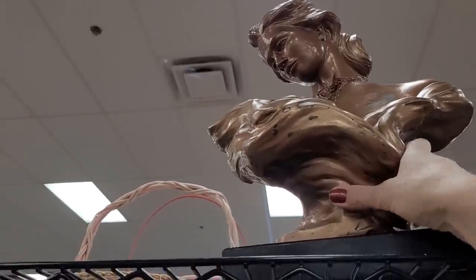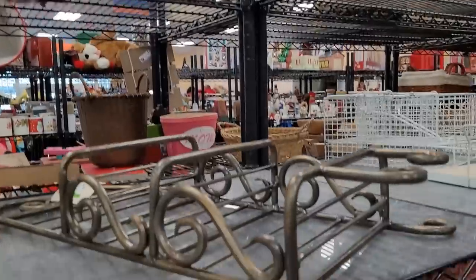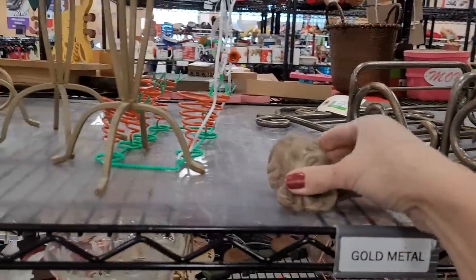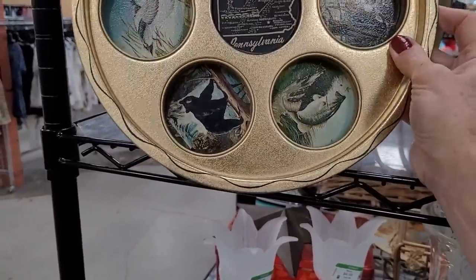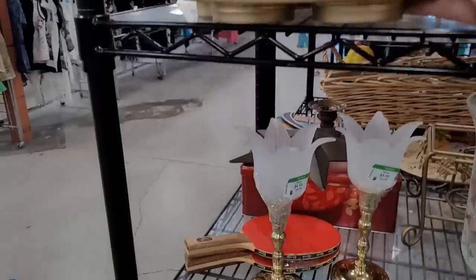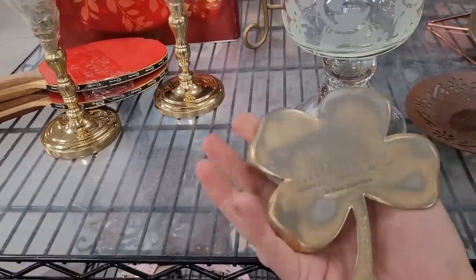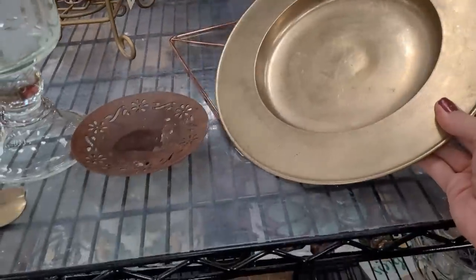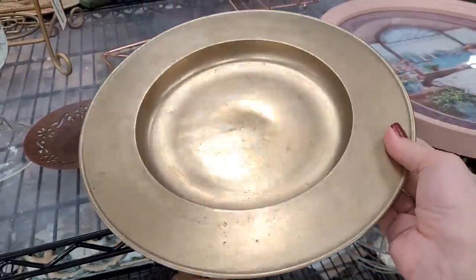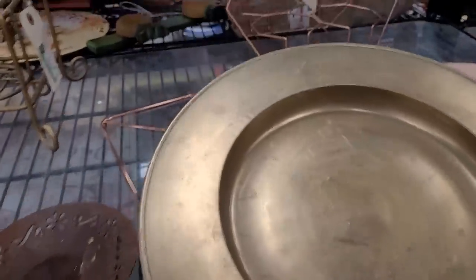Here in the metal aisle, I've spotted this bust sculpture, but sadly it's very, very damaged, scratched and flaked paint. It's a vintage Pennsylvania little drinks tray. This is a four-leaf clover, 24 carat plated, but very, very worn. Ooh, I do like this brass platter. You could do a fantastic candle display on that. It looks to be vintage, really nice shape. I do like that. Let's put that in the cart.